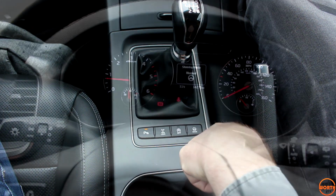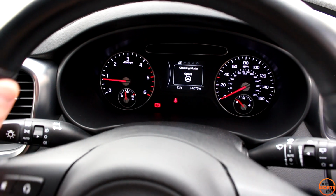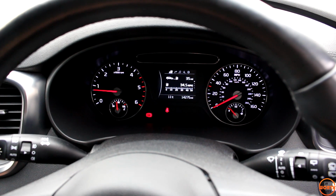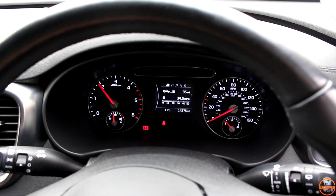change the steering. Normal, and of course you've got sport. Sport will just make the steering a lot lighter. You've got automatic lights, and of course automatic windscreen wipers as well.